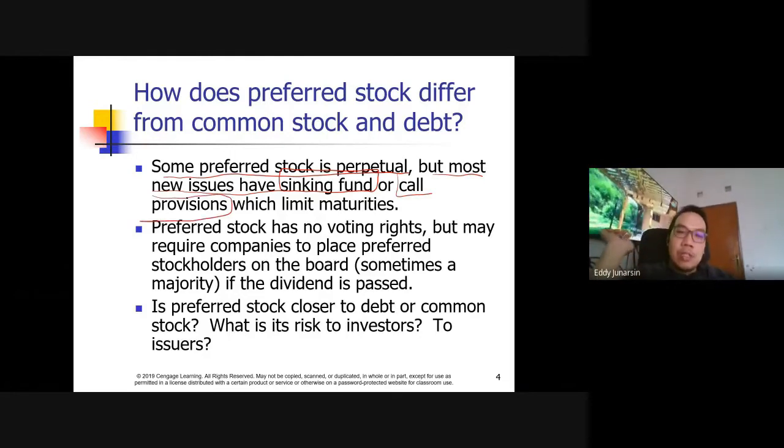And some of the preferred stocks also have call provisions. A call provision means this is the right to recall the preferred stock before its maturity. For example, if the company issued the preferred stock for a maturity of 10 years, but the contract says that there is a call provision after 6 years, it means that after 6 years, the company has the right to recall the preferred stock before its maturity, which is 10 years, right? Okay. So again, it might have a sinking fund, the promised or allocated funds by the company, to make sure that they could repay the preferred dividend and also the face value.